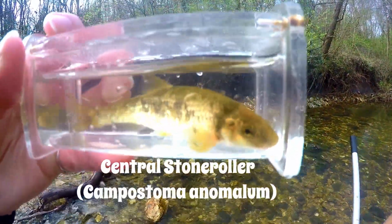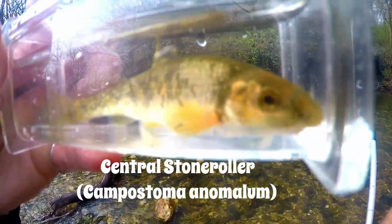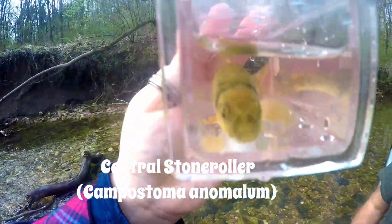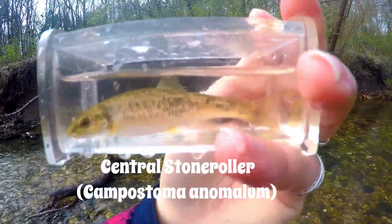Delicious. Central stoneroller. Oh, he's got little parasites on his fins. Does he? Yeah, see? Yep, sure does. I zoomed in on it. That is one of the top forage fish for smallmouth bass in the Ozarks.